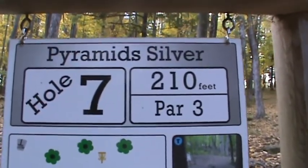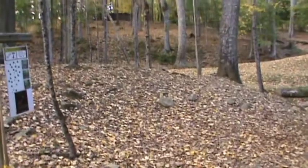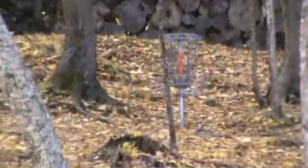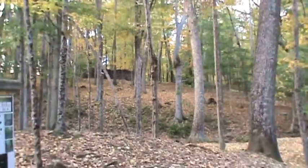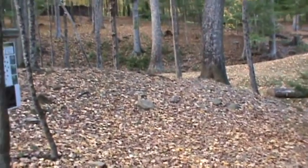Pyramids, hole seven, 210 feet, par three. October 11, 2012, here's the takeoff. There's a big ravine in between. And there's the bucket, 210 feet away. Here we go. Here goes Brent.